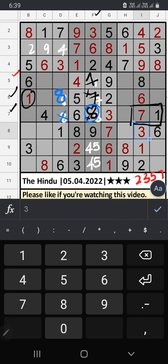5th row 4 numbers are remaining, 2, 3, 5, 7. 6th grade we have 7, so 7 can't come in these cells. Column D also we have 7, so 7 can't come in this cell. Then 7 is confirmed here. Then only 3 numbers are remaining, 2, 3, 5. Column D and column J we have 3, so 3 can't come in these cells. Then 3 is confirmed here. Then only 2 numbers are remaining, 2 and 5. Column J we have 2, so 2 can't come in the cell. 2 is confirmed here. Then 5 is here.